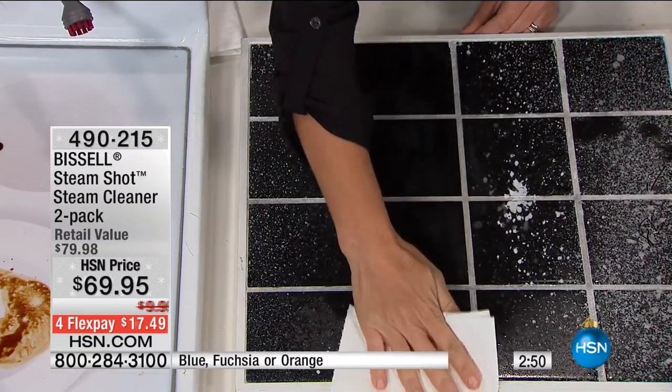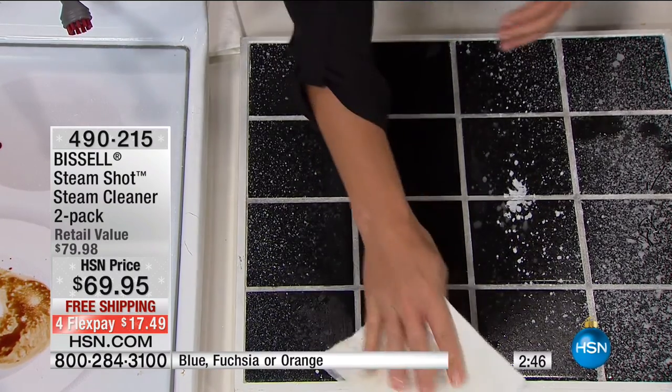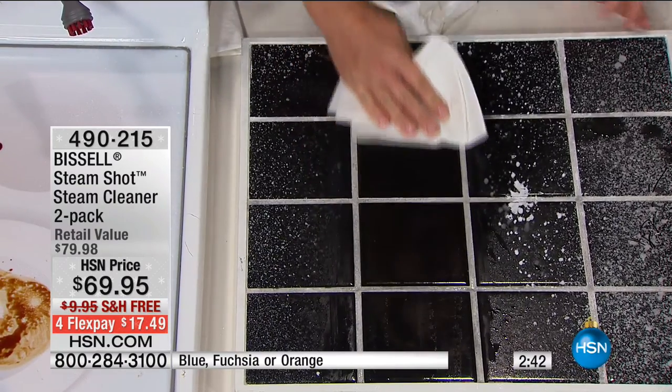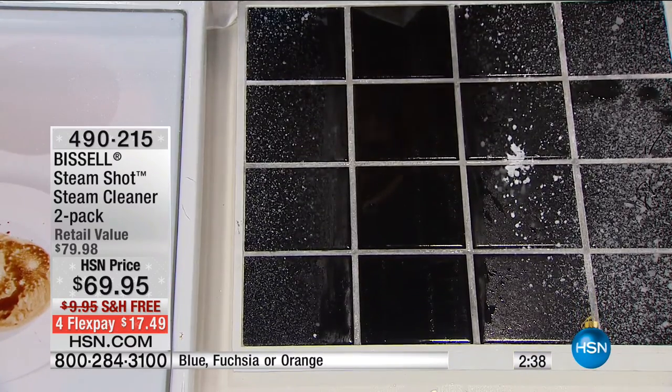Remember, no residue with steam. There's no chemical residue. You're breaking everything down. I'll give it one more wipe. And look at this. I want you to see the reflection here. Look at that. This is it, you guys. So all the tile, all the areas you want to clean.